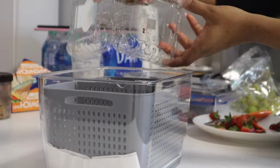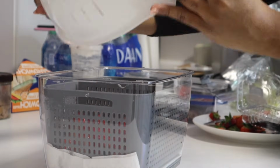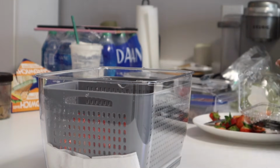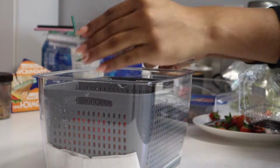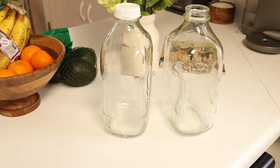So I highly recommend. This is a container that I found to hold our fruit. We go through grapes like no one's business, guys. My kids love grapes and strawberries. So this container is actually really big and fits the whole bag of grapes in it. And I believe that it keeps my grapes fresher for longer. So 10 out of 10 recommend that.